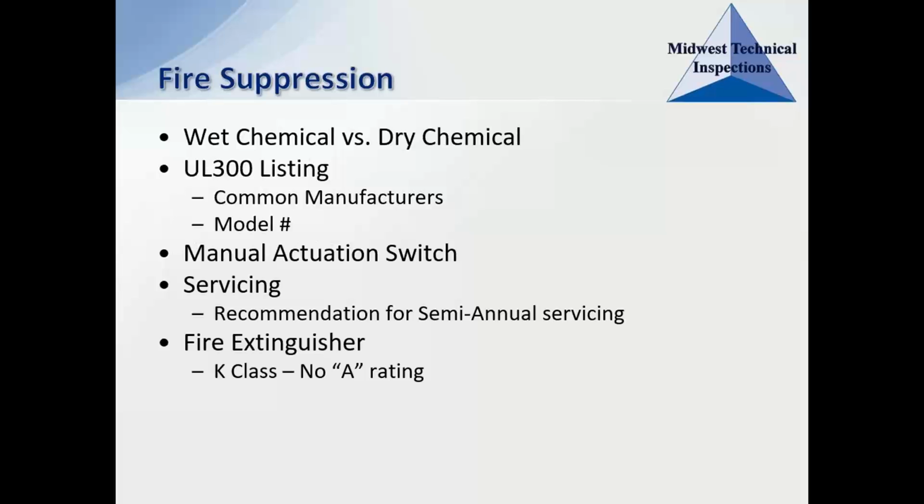The system does need to be serviced. So just like we see with our fire extinguishers, they need to make sure that they're coming in here, checking the pressure, checking the chemical, making sure that the chemical agents are still mixed up and activated and that they're going to work when they need it. So we need to have a professional coming in there regularly to service that system.